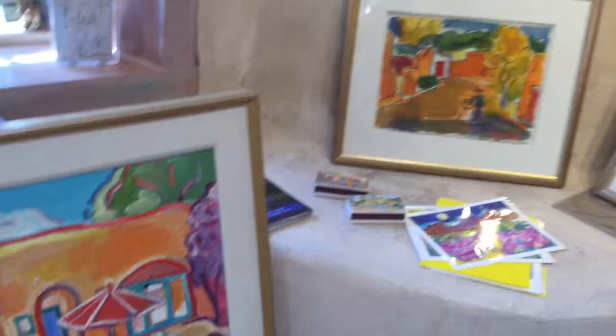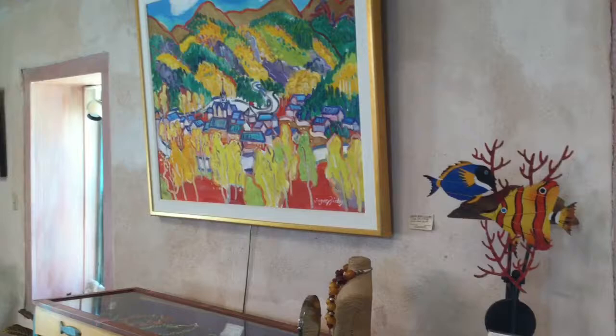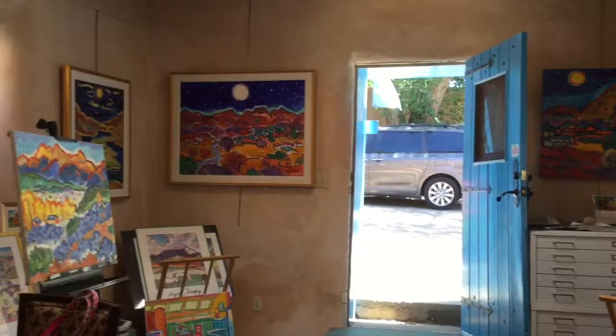This is my gallery since 21 years back, and I'm an artist. All the paintings in here are mine. I'm an expressionist and very interested in color. I paint with oils, acrylics, and watercolors.